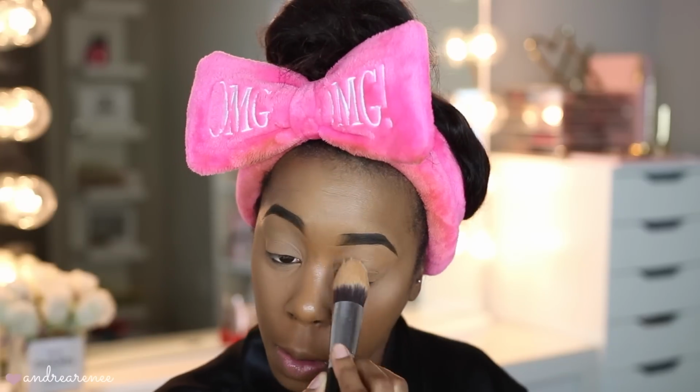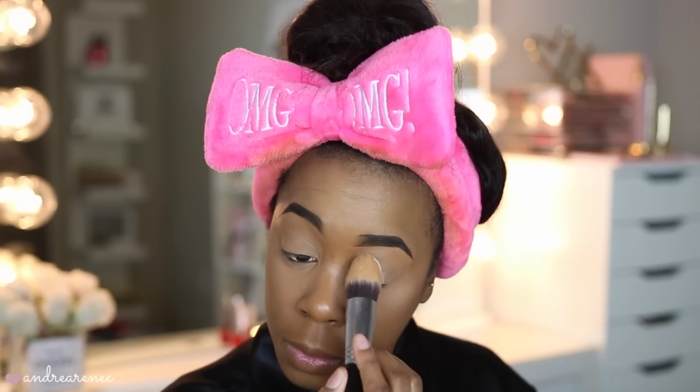I'm going to use my Too Faced Peach Perfect Setting Powder to set my concealer. Now to set my entire face, I'm just going to use my MAC Studio Fix, and I am in the shade NW45. So this and also the Too Faced setting powder are both products that I did not haul in my recent haul video. So just wanted to mention those because I know you guys are going to wonder what I was putting on my face.